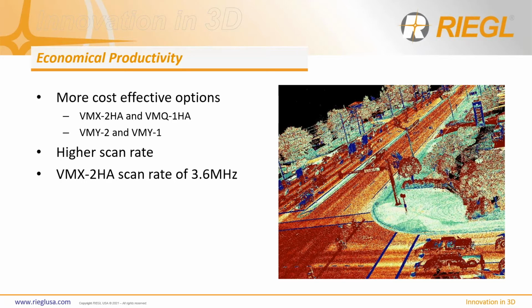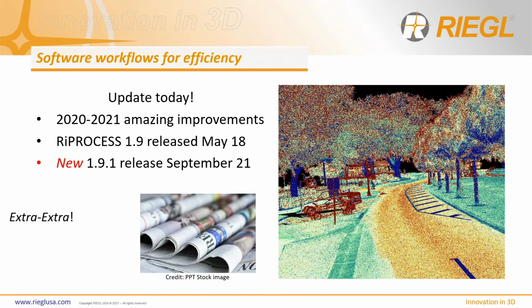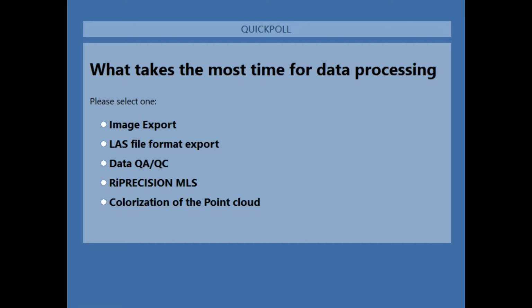So now we're going to walk into how we have improved your workflow productivity or your output, your direct throughput from start to finish with the mobile scanning software and data processing. So let's take a quick pause to do a quick poll question before I share this. So here it is. What takes the most time for data processing? Just to see who's still awake out there in virtual land. All right. We'll see how many already know about some of our upgrades here.